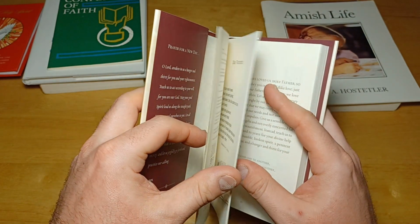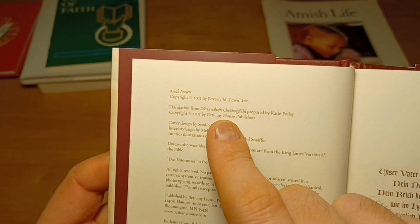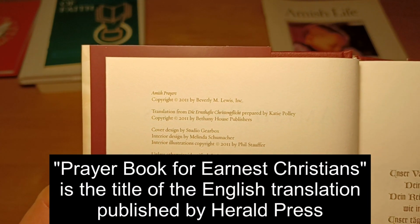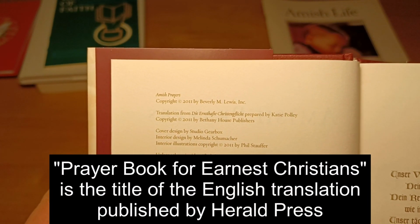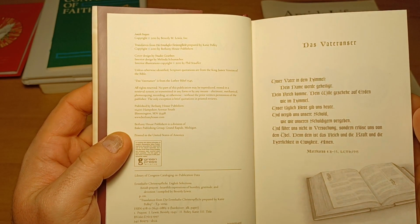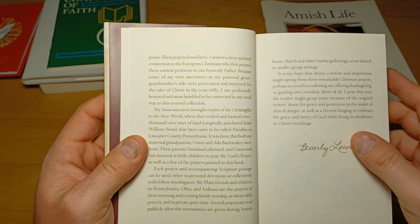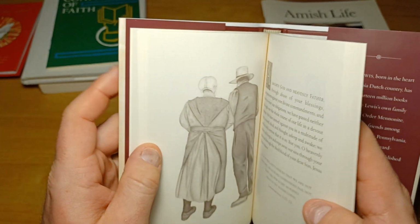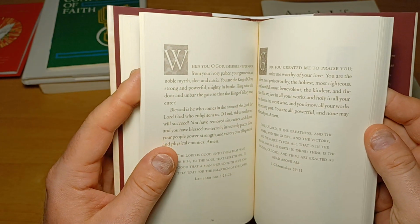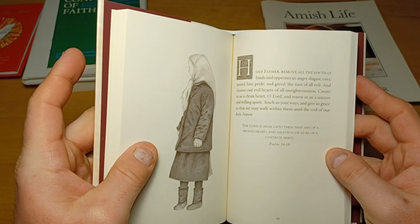But the prayers in here are actually English translations of prayers from an Amish prayer book. They give the name here, which I won't even attempt to pronounce, but there's an English translation. It more or less translates to something like prayers for earnest Christians. Don't quote me on that, but there is a translation of, I think, the entire book in English with that title, but it's not cheap. I got this for $1 at an MCC thrift store, so I'll check this out and see if there's anything in here that I find interesting or helpful in my own prayer practice, or that helps me to understand the Amish. I figured for $1 it was worth checking out.